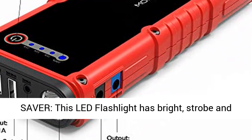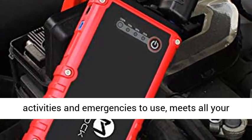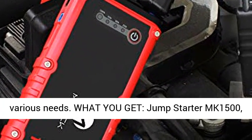Lifesaver, this LED flashlight has bright, strobe and SOS modes which is handy for daily, outdoor activities and emergencies to use, meets all your various needs.